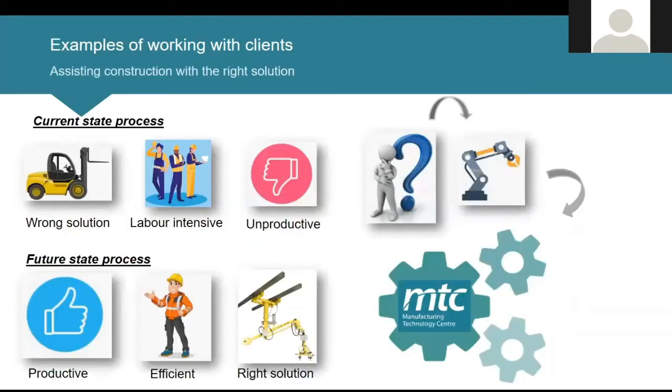So, examples of working with clients. We were at a company in the construction sector, and this was a typical case of an RFQ not being prepared correctly. This company ordered a special purpose machine, which when installed didn't meet the throughput requirements it was purchased for. The reason being that they couldn't load raw material into the machine efficiently. They were using a forklift truck with 3 or more operatives, which was a dangerous, costly and very unproductive procedure.